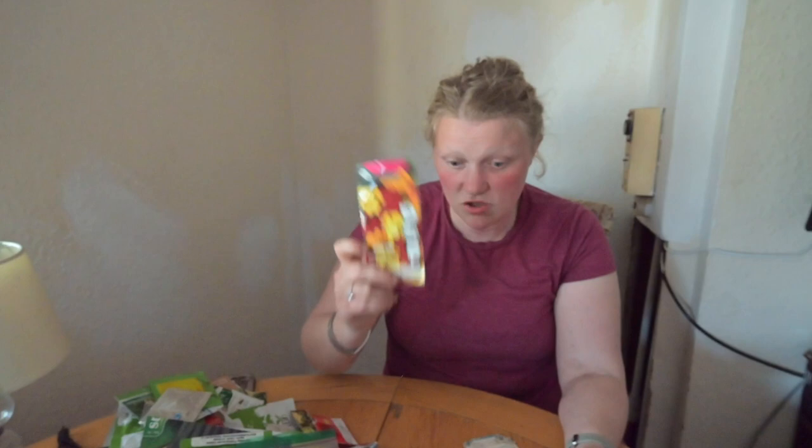These ones, oh, sensation. I hate this packet because it always makes me itch. But there's just different varieties, they're different colours. And you can grow those pretty much up until August, I believe. These ones, July, and these ones up until July.